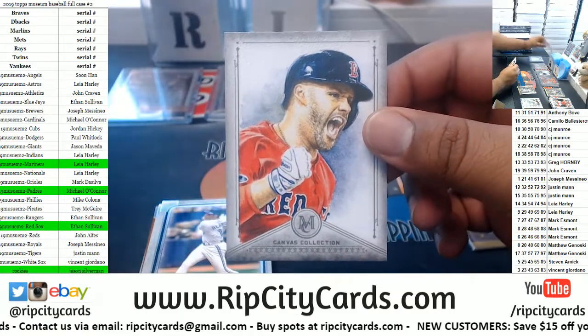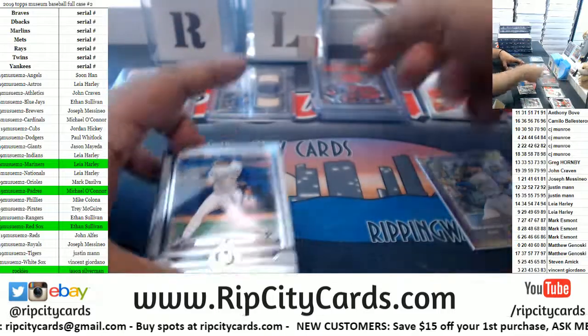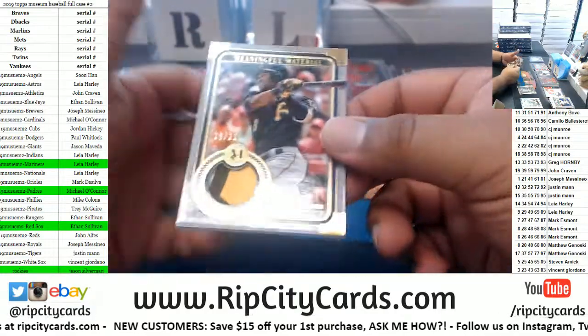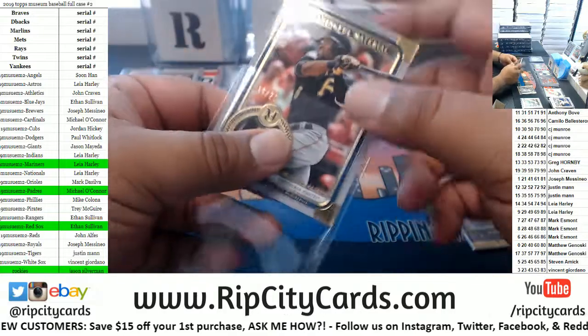We got J.D. Martinez, Red Sox canvas collection. We got a Blue Jay, a Cub, an Angel. Marte to 25, three-color patch for the Pirates.